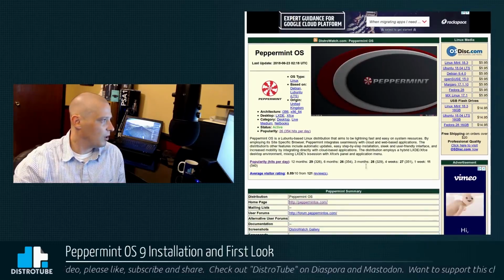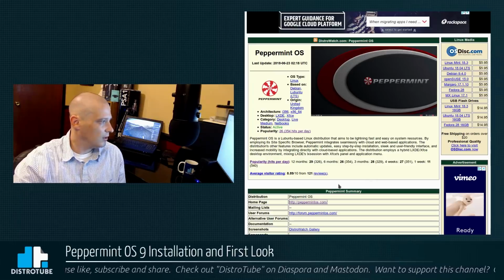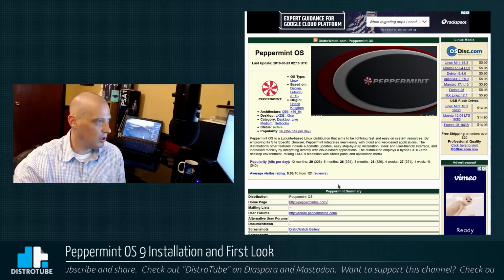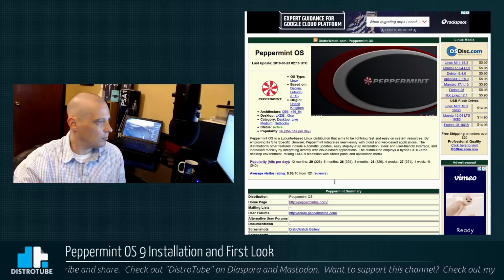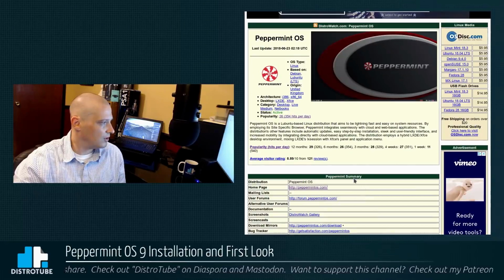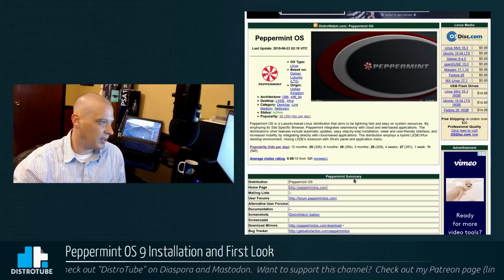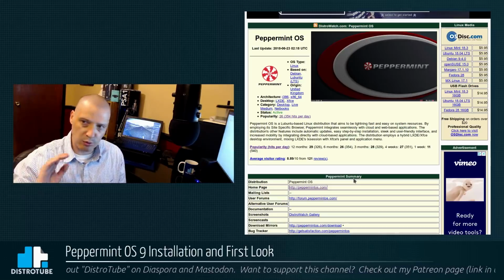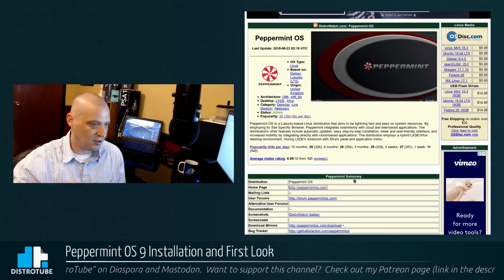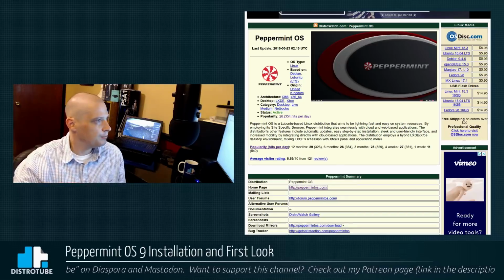Looking at the Peppermint OS page here on DistroWatch, it is currently ranked number 26th on DistroWatch's page hit rankings, so very highly ranked for Peppermint OS. Peppermint OS has been around for a few years. It is a Ubuntu-based Linux distribution. It aims at being lightning fast and easy on system resources, so Peppermint OS is perfect for those older machines that struggle running things like GNOME, Cinnamon, KDE.